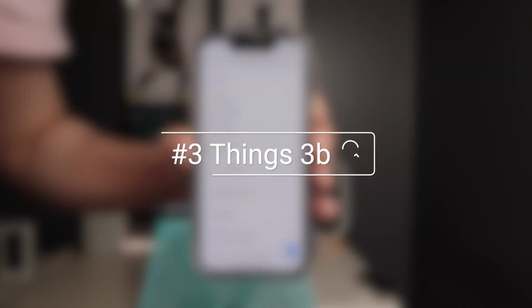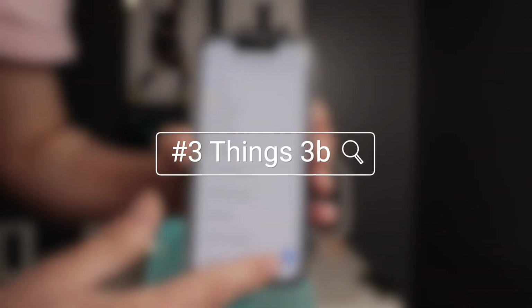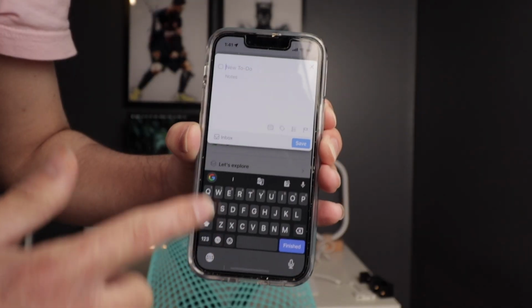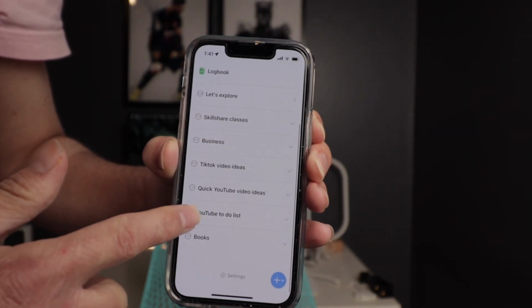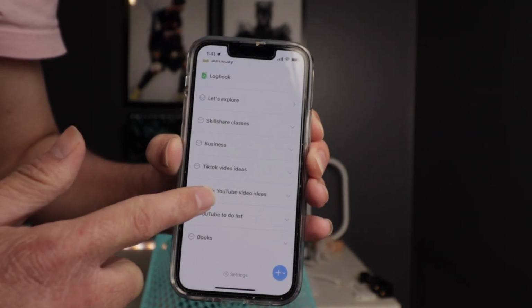Coming in number 3 we have Things 3. So you were worried that Things 3 was not going to be on the list. Don't worry, it's on the list as the third one because it is such a powerful application. It is a powerful to-do app. And this year it got support for Markdown, which is really huge for a lot of people who use Markdown.